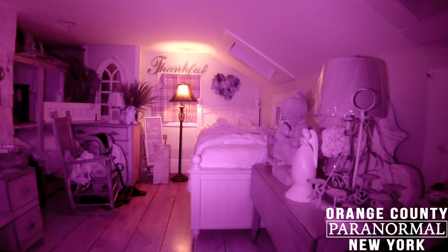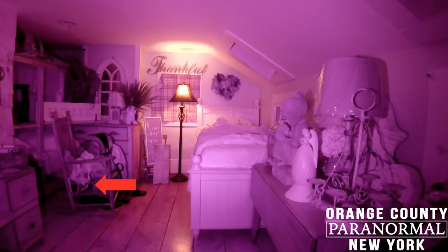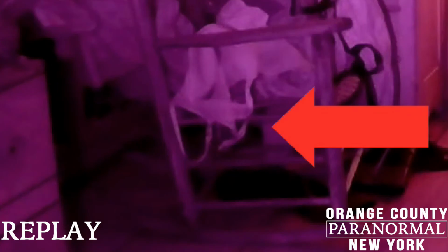It's very quick, so we'll play it a few times. The strap of her tank top moves to the side. It happens so fast that it almost looks fake. However, the movement takes a few fractions of a second, so we'll show you frame by frame what the movement is. What makes this more compelling is that the clothes remain perfectly still for the rest of the night after this happens.